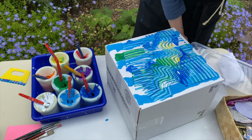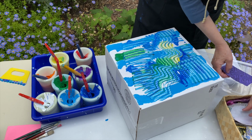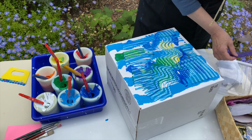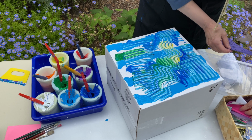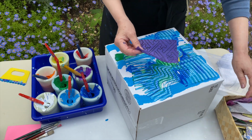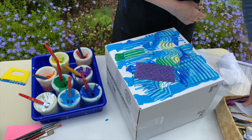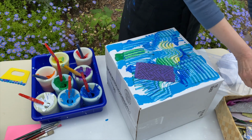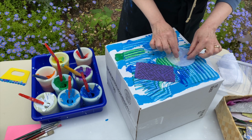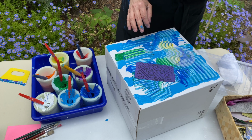One thing I like to do sometimes is to take some lightweight paper, like tissue paper, and attach it to the paint. I'm essentially using the paint like glue. And as long as the paper is really lightweight and the paint is nice and wet, it's going to stick.